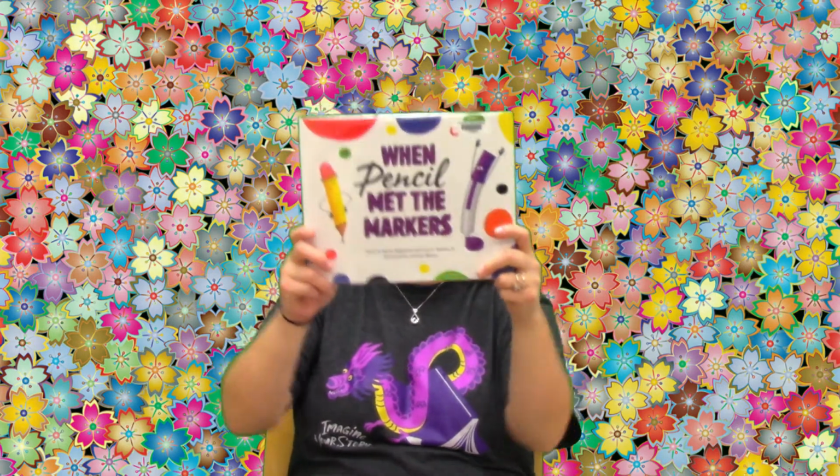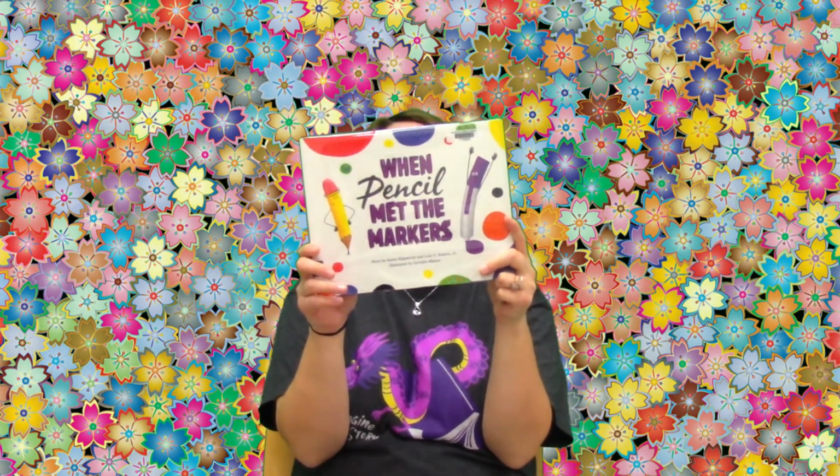Our next story that we're going to do is something that's so funny. It's the true story of how markers learn to color outside the lines. So When Pencil Met Markers. The story is by Karen Kilpatrick and Louis O. Ramos, Jr. The pictures are illustrated by German Blanco. And it is published by imprint Make Your Mark.